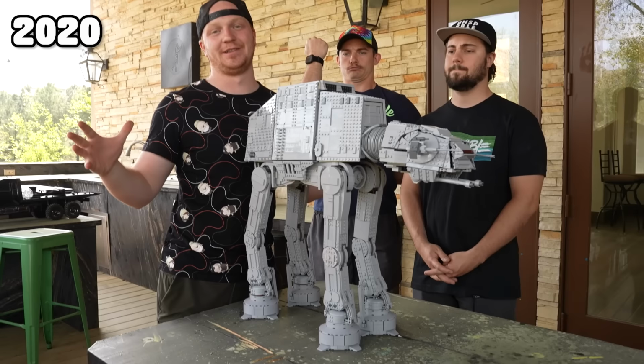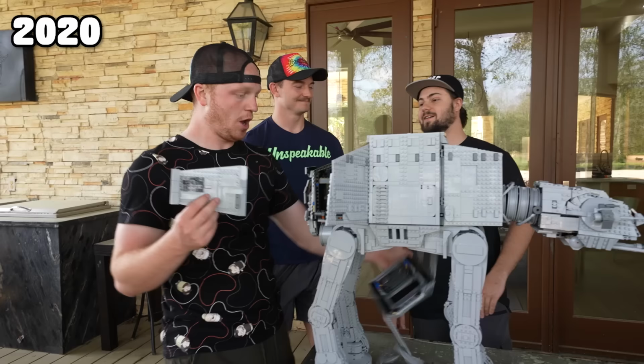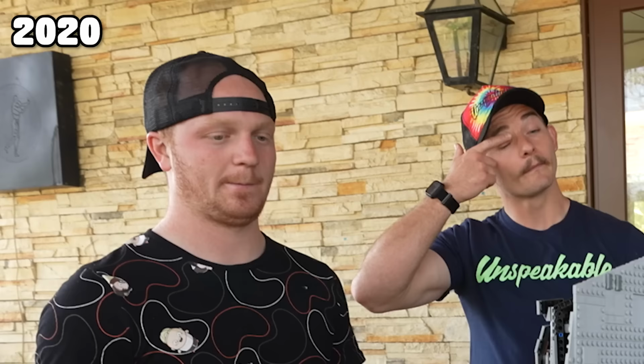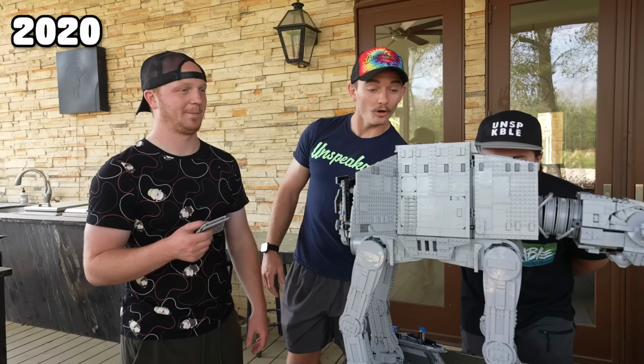That was freaking crazy. The Ultimate Collector's Edition AT-AT. This is one of the most famous Lego builds. I think we can all agree on that. The level of detail, you can lift everything up and see the inside. You broke it! Oh, you can see all the inside parts over here. Yeah, that's cool. Oh, dude, they got seats inside.